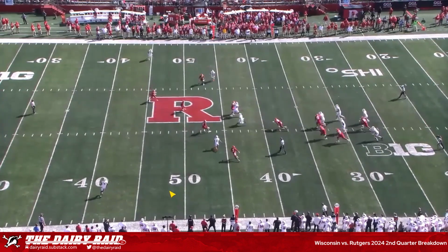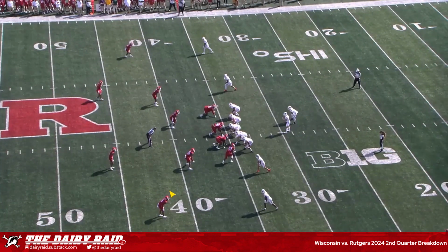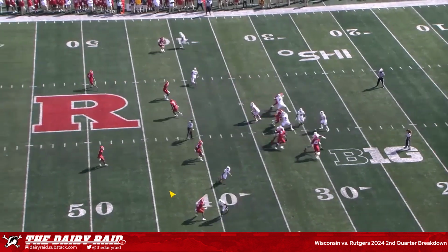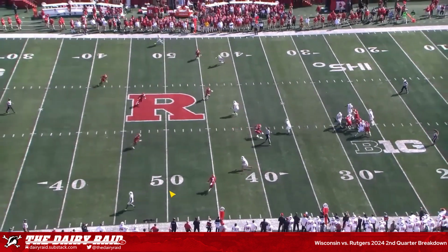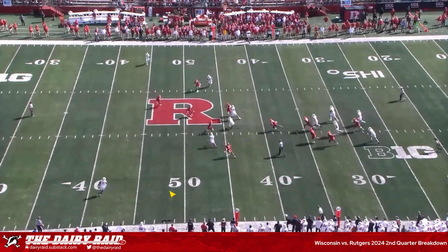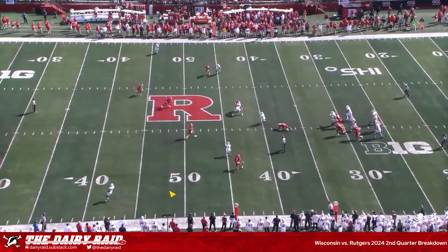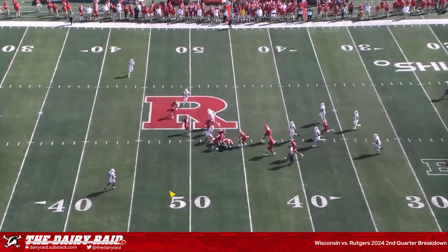Flip it. Again, another reason why Darian Dupree is getting more touches is because of what he can do in the passing game. Easy read. Get out into space and turn it into a big gain.